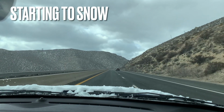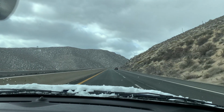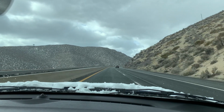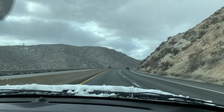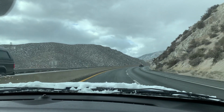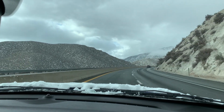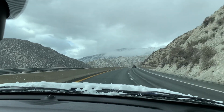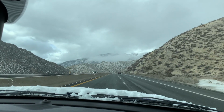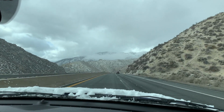It's kind of coming down pretty hard, actually. Is that hard? I don't know. This is my first time in the snow, or snowing. Dave's been up to the mountains with snow, but never when it's been snowing, so we're kind of excited. Woo! Dude, look at that. Clouds. Yeah, I think it's snowing right there, love. Move your hand, I can't see.